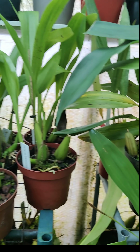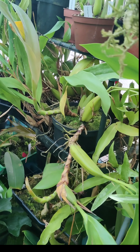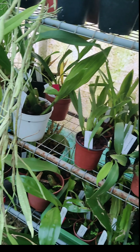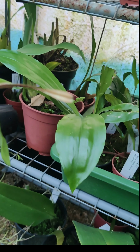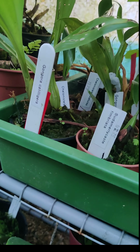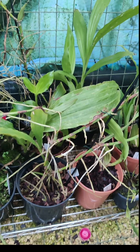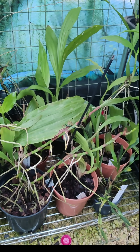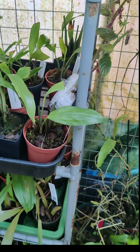Coelogynes, bits of everything. More Coelogynes in here. Plants that are growing. There's some plants that will be ready over the next few months. It's Gongoras, and what else is in here? Pseudomylicastes, maxillarias, other things down here as well. Some tropical terrestrials. There's some Phaius and some Acanthephippiums in there. Calanthes here.